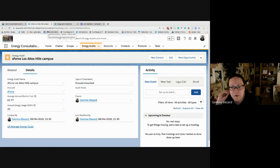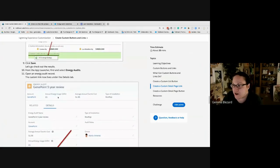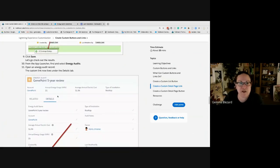But we might want to go and look at benchmarks. We might want to go and look at a library that's full of previous audits. We might want to go and look at some blogs with thought leadership on it. These are all contextual items that you can give to your users that help make them better at their job. And that's really what we do as Salesforce admins. We are the roadies. We make sure that everything goes where it goes on smoothly, and we're not usually seen.